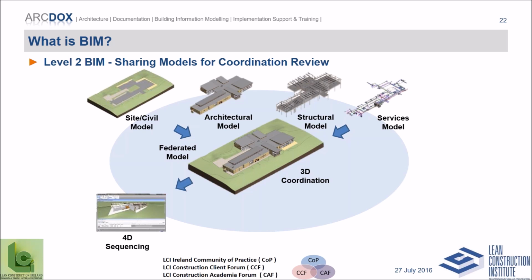Now that you have this virtual model, you can do things which you couldn't really do before. You can link every object in the model to your construction program and carry out visual sequencing to look at issues of logistics, health and safety, etc. in this virtual environment, so you can resolve issues far earlier. That's called 4D BIM. You can link every object in the model to a cost database and let computers do what computers do really well, which is count stuff quickly and accurately. But it means you need estimators that know how to work with model information. That's 5D BIM.